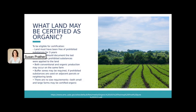So, what lands may be certified as organic? In order to be eligible for certification, a land must have been free of prohibited substances for 3 years. Applicants should document the last date on which prohibited substances were applied to the land. Both conventional and organic production may occur on the same farm. Buffered zones may be required if prohibited substances are used on adjacent parcels or neighboring lands. There are no size requirements. Both small and large farms may be certified as organic.